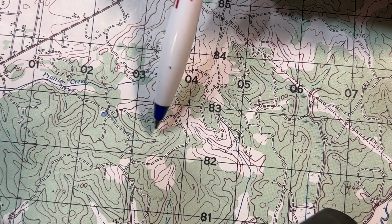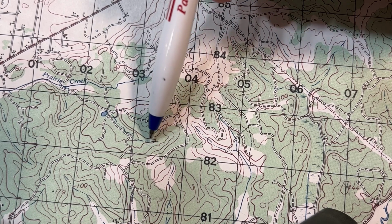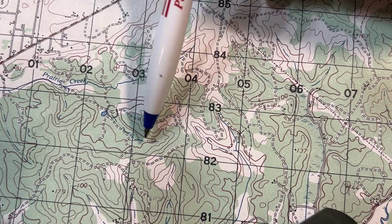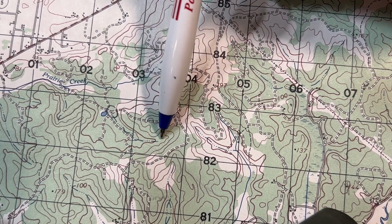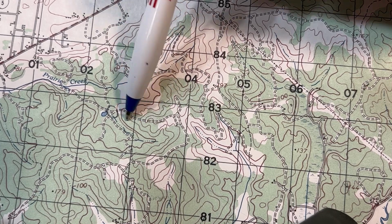Okay, so this is high ground. This is low ground. We want to avoid the low ground, especially this draw. That's going to be ugly, depending on what it is we're doing, of course. If we're being tactical, maybe, but in this instance, we're not. But I have this spur right here. I have this high ground. I want to hug the high ground as much as possible.